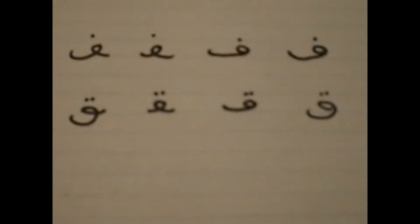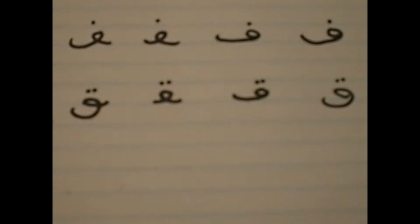Now, the sound that qaf makes is another difficult one for English speakers to make. I've never heard the sound outside of Arabic. I think they have it in Quechua, a language in South America. But it's not a very common sound. So this is like the letter K, but it's further back in the throat. You say K, K, K, okay? Qaf. You cannot pronounce it like letter K or else it will not make sense.